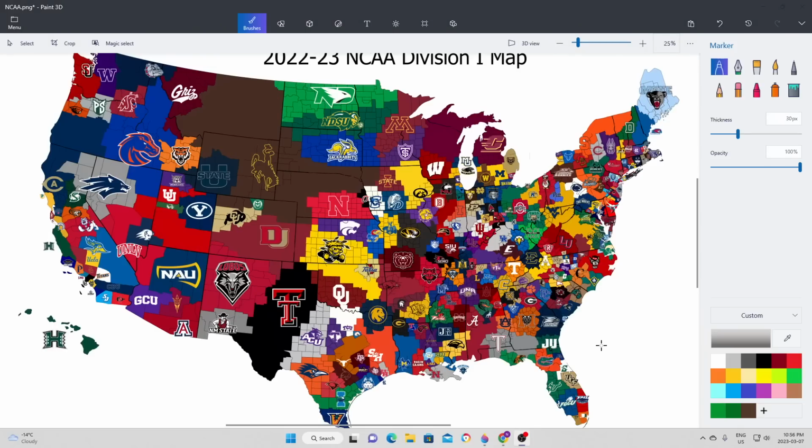And so once again, this is what the map looks like at the end of the video. I know in some cases it doesn't seem like there's a big change, but teams like Troy, Tennessee Tech, Wichita State, and Liberty certainly have made some gains, along with Seattle and others. But that is the end of the video today.